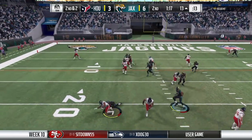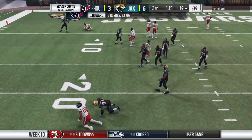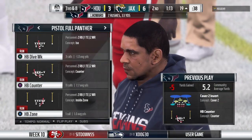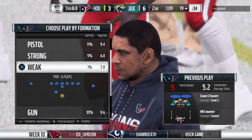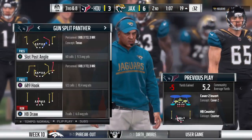They go counter with Howard. And they'll lose yardage here. Knocked back to the 19-yard line. Call that a loss of 5 yards on the play. And that's going to lead to a third down.